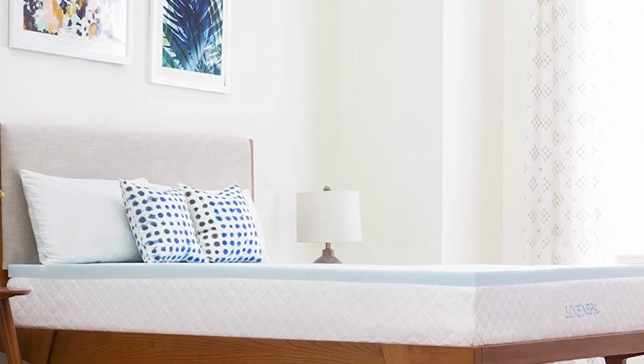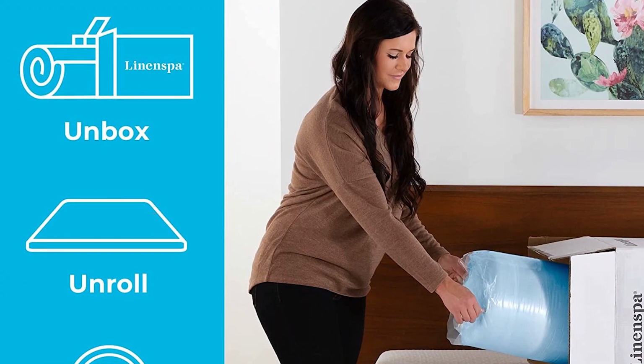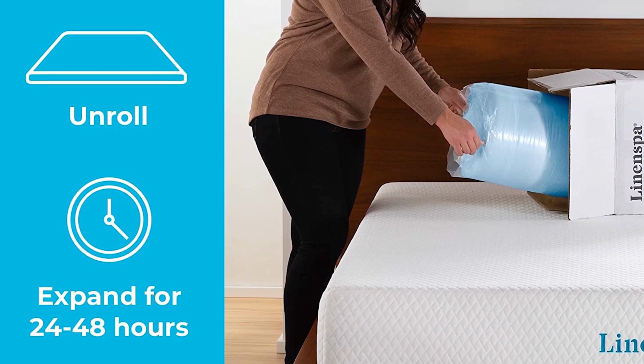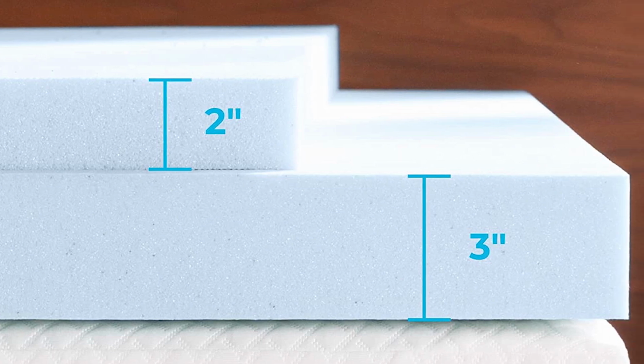Your gel-infused mattress topper arrives compressed, but setup only takes 4 easy steps. Open your package, unroll the mattress, cut the plastic, then allow 24 to 48 hours to expand. It's available in 2 or 3 inch mattress topper profiles.